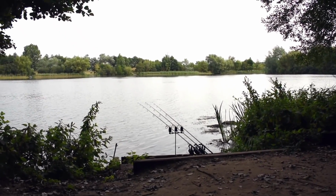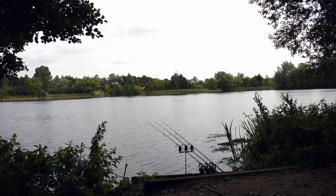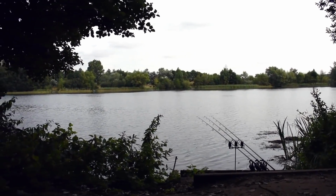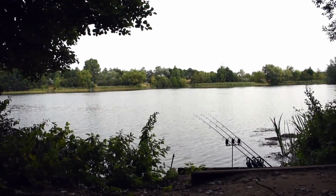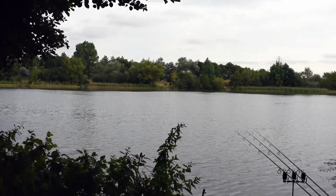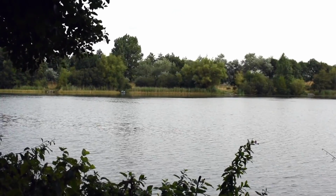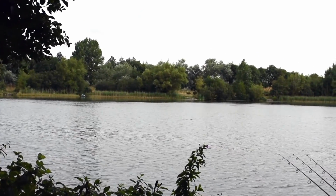So yeah, there you go. What a belter that is, eh? 2 pound 15-ounce rudd. So yeah, my granddad gave his left arm for that, probably. But a cracking rod.